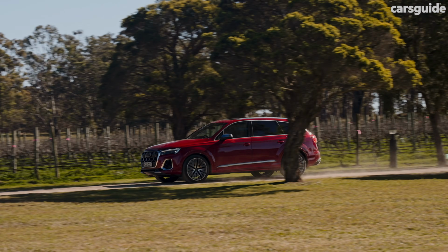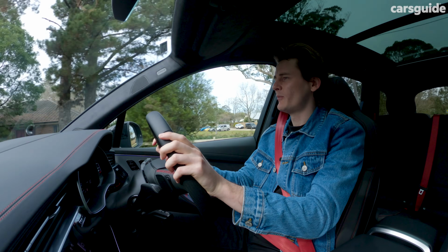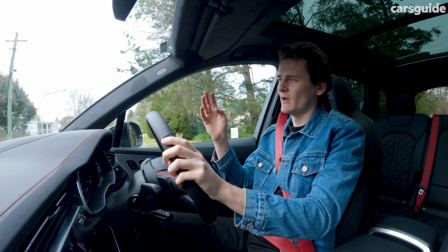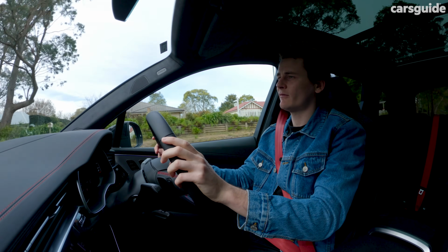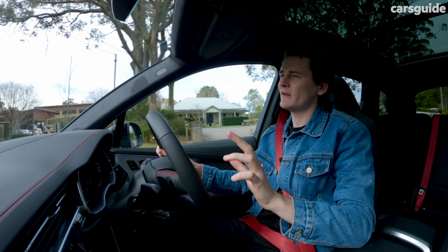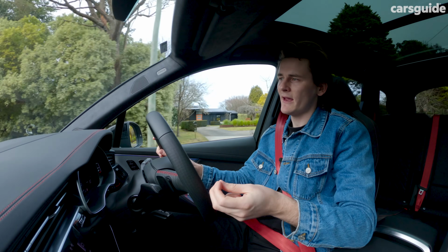It also sounds fantastic. I'll get to indulge a little bit more when we get out of town, but you can hear that lovely sort of offbeat V8 rumble. It's smooth enough without being too gruff. It's not a motorsporty engine, and I think that really suits the character of the SQ7 very well indeed.